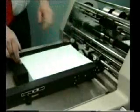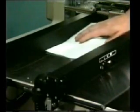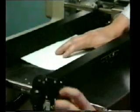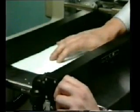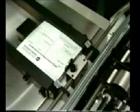Manifolds, which run either side of the paper, jet air between the sheets to separate them, and bleed valves built into the manifold enable the operator to regulate the volume of air required for differing applications. This control of the paper feed enables carbonless sets to be fed either glued edge leading or open edge leading. This latter feature is particularly useful if you want to produce perforated snap-apart sets.